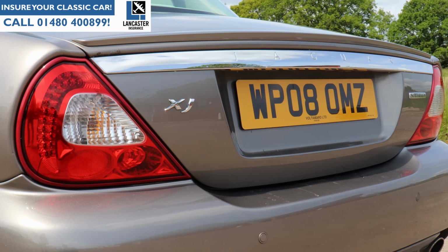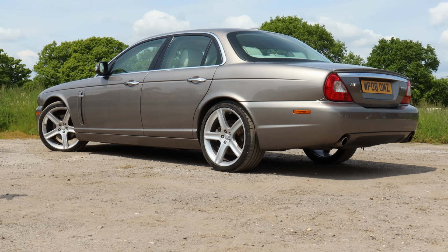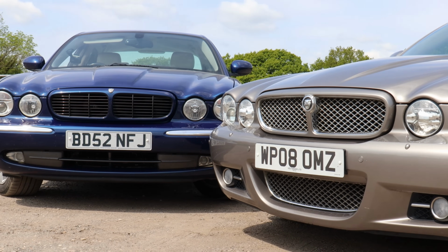It gave it a bit more elegance to the proportions. You could really sort of see the width, the straight edges. There's also a whole new range of alloy wheels, which again gave it a slightly edgier, sportier look. And I think the effect was really quite accomplished. I think I prefer the styling of the 358 over the X350. Perhaps you could let us know in the comments which one you prefer.